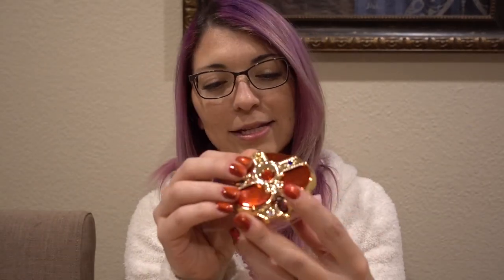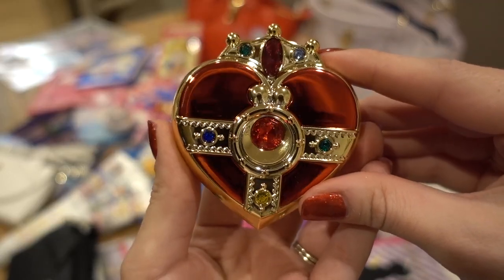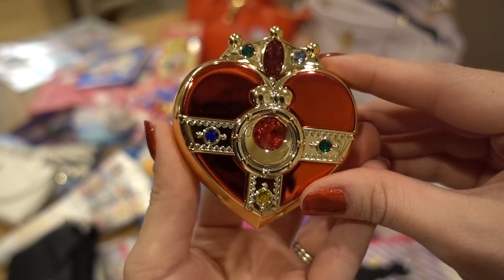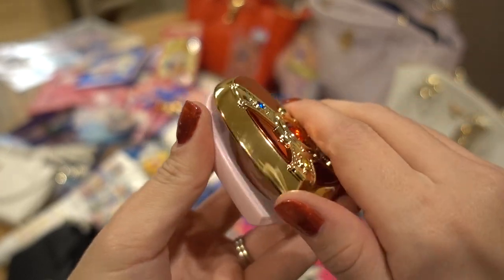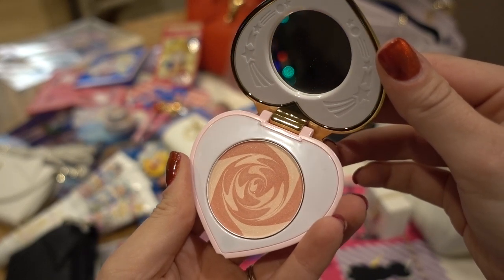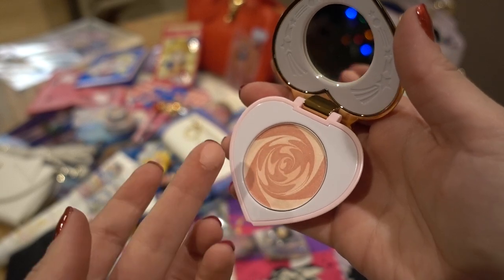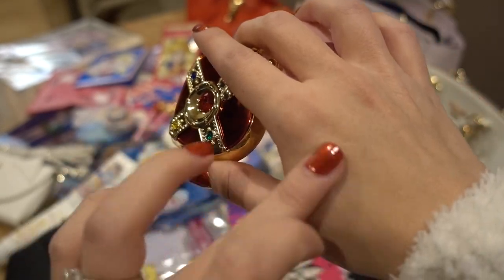This little heart compact is actually a blush, or at least I'm going to say it's a blush. It's a very light blush whenever I swatched it, and it's got a little bit of sparkles in it, so it's perfect for a paler complexion, which is perfect for me. It's plastic. It feels pretty cheap, but the blush is a really nice, pretty color. And I also like the front of it, how detailed it is and how sparkly it is.